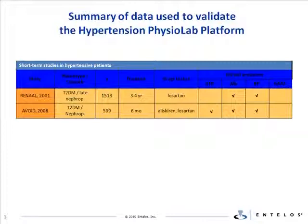When compared with the published results in the RENAL and AVOID studies, the model predictions of the average change in blood pressure, GFR, and albuminuria were similar to the published data. The results highlighted the relative roles of hypertension and diabetes on renal disease progression and suggested additional strategies for optimal combination of therapies to slow the progression towards renal failure.